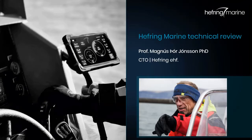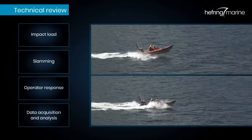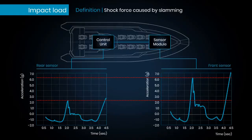In this presentation, the focus will be on the technical issues. In the first part, I will define the impact load and the slamming. Then I will show how our system changes the operator behavior. And in the end, I will go through the data acquisition and signal analysis. Next, please.